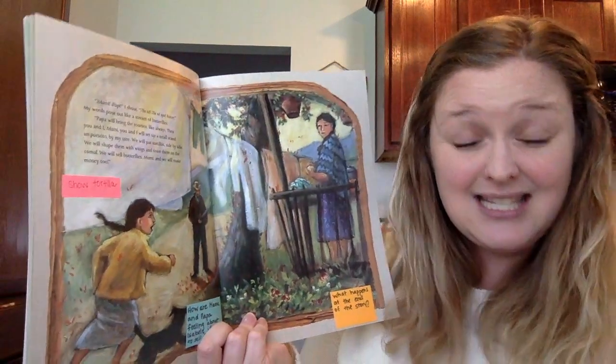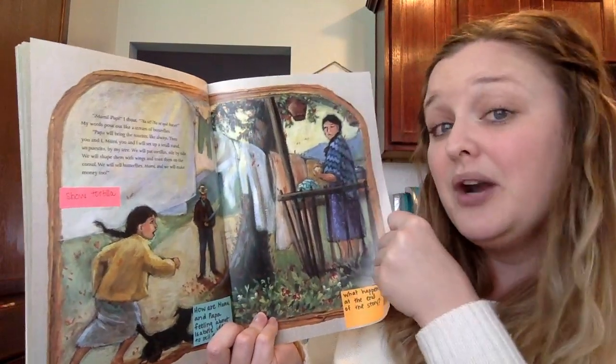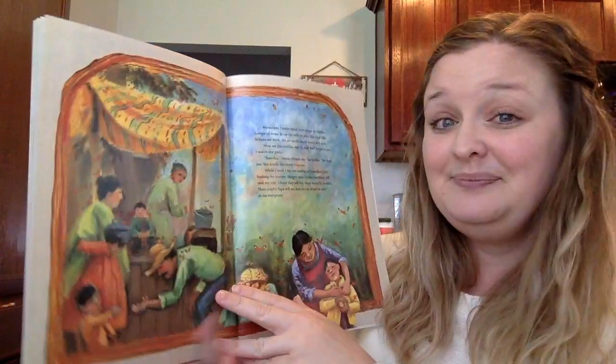Was that one of your ideas? Did you think that she was thinking to sell tortillas to make money so they wouldn't have to cut down her tree? Let's see.